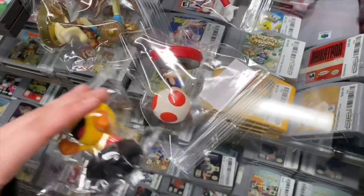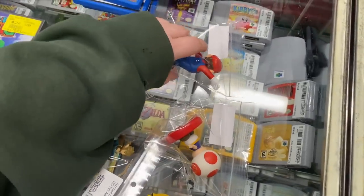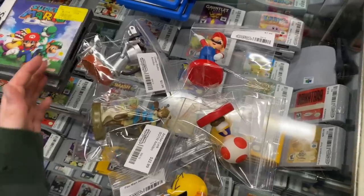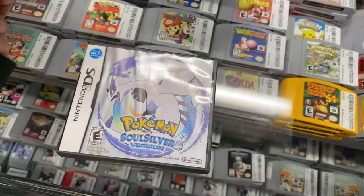And then this was another trade-in. All she traded in were amiibos. She just had a bunch of duplicates. She did geocaching, so she traded those in. This was another trade-in. These are just empty cases.